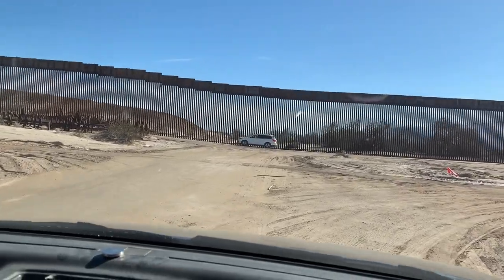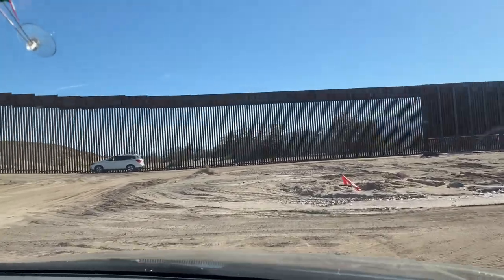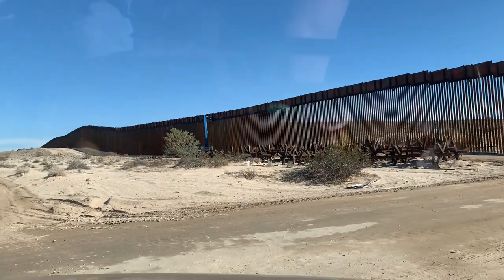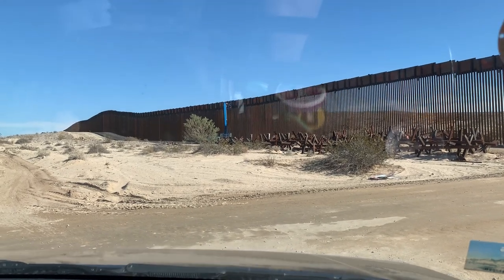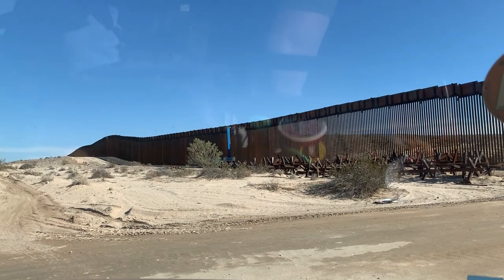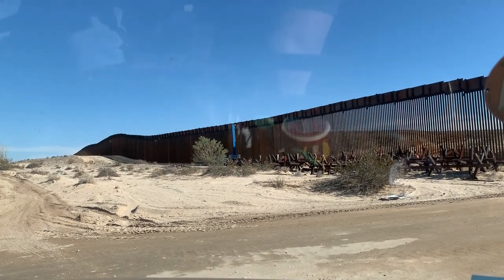There's a guy over there looking at us. Yep. We're looking at him. See, what there used to be was these things like that where you couldn't drive through. Man, they are building a big, beautiful wall. Look at that. I think I heard 450 miles of it had been built. Wow. That's a serious wall.